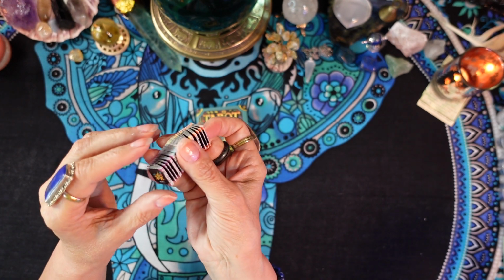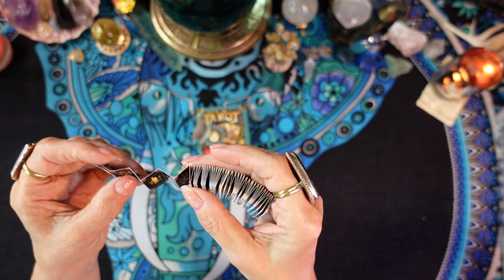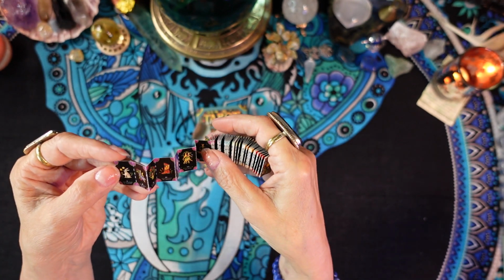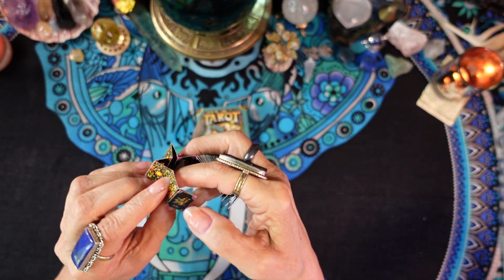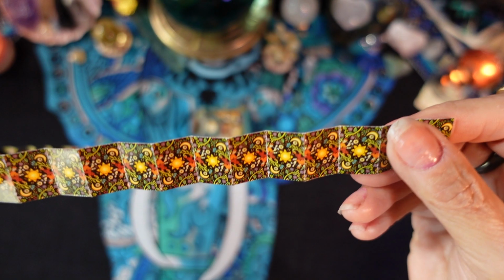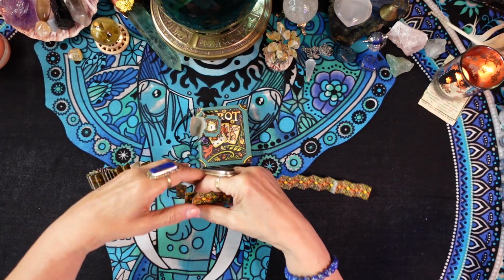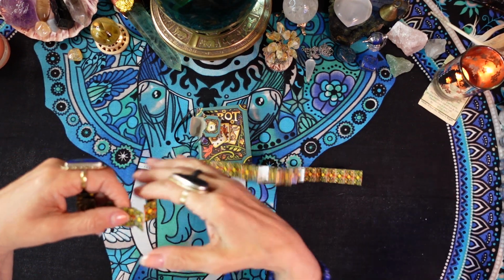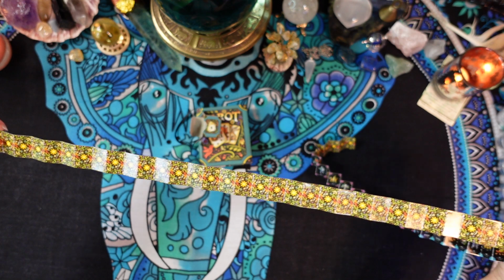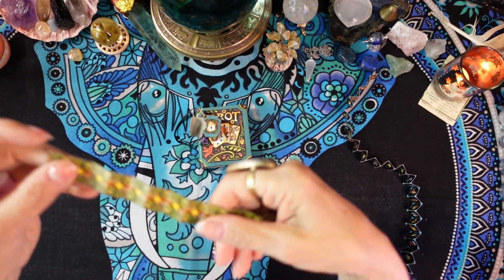OMG. Look at them. They're all connected together, and I didn't disconnect them. I don't know if I will or not, because I don't know if I want to take the chance of trying to keep them all. I counted them. They're all here. Every one of the 78 tarot cards is in this tiny little package. Look at that, folks. That is the coolest thing.